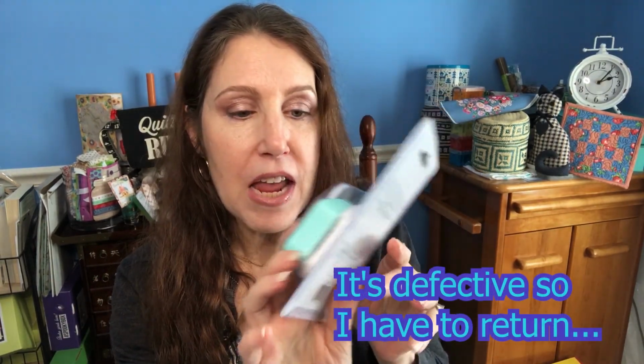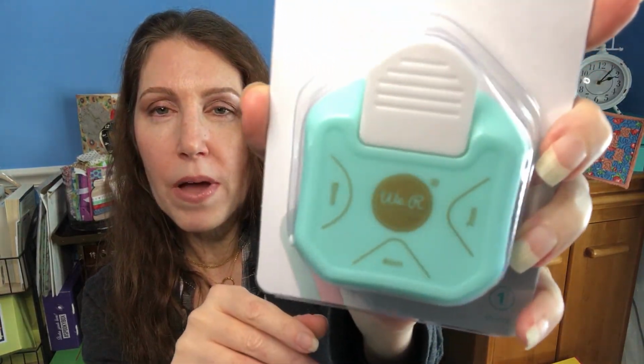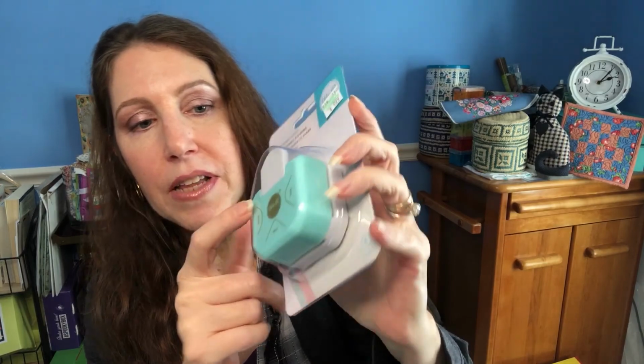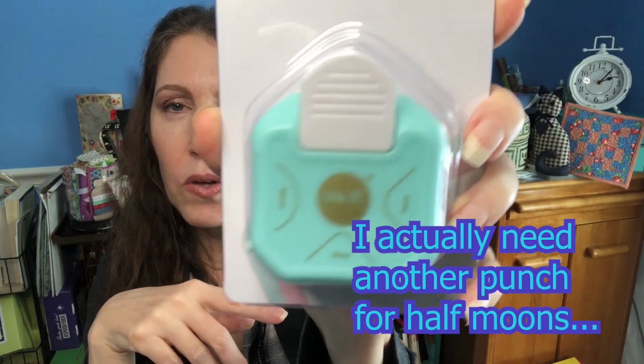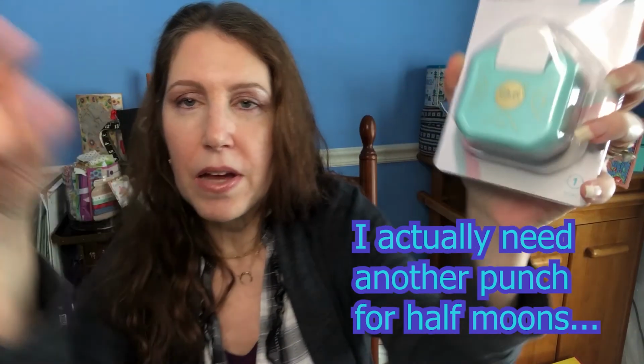Then I got this for 40% off. It's Memory Keepers. I don't have one of these. These are corner punches, but I really need this one right here to do little slots, half moon circles in paper, or in the middle of a page to make like a little indent tab. 40% off, not 10 bucks. It was a great deal. Can't even get this at this price on Amazon.